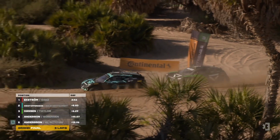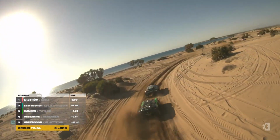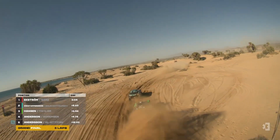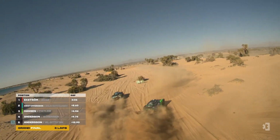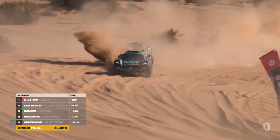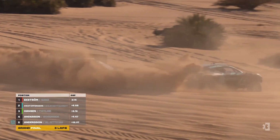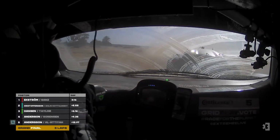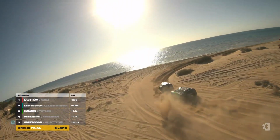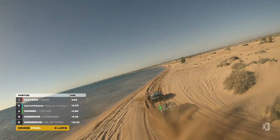I think as well that Ekstrom here is being helped out by the fact that Hansen is applying so much pressure to Kristoffersen. They come through the ruts through that long right-hander, and all the while you know you're trying to hold somebody off from behind. Look, Kristoffersen goes defensive on the entry here, so he's taken the left route. Kevin Hansen will try and get a better exit, but Johan is probably thinking there's no way through on the exit there. But driving defensively, Nicky, costs you time, and it's just letting the Acciona Science machine of Ekstrom get away. 6 seconds the gap at the minute.